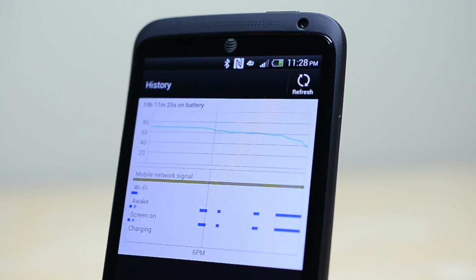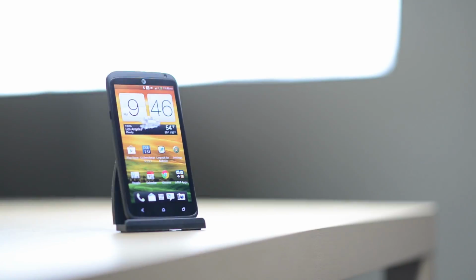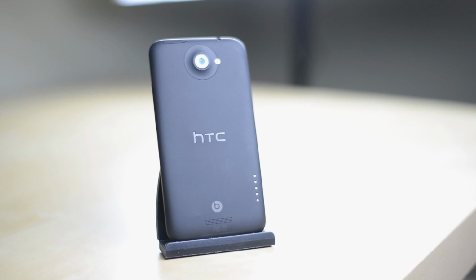The HTC One X Plus has a lot of things going for it. It's got a fantastic screen, good build quality, Android 4.1, and a relatively powerful quad-core processor. With solid options like the Galaxy S3 and even the original One X to compete with, the One X Plus is definitely worth a look, but it really isn't able to stand out.